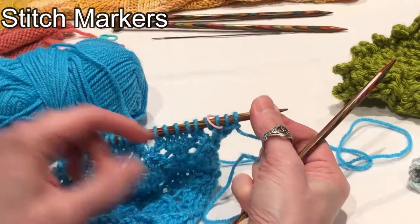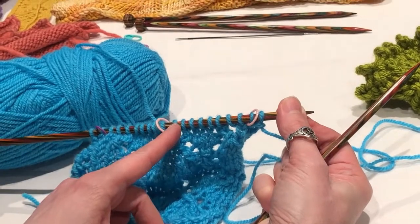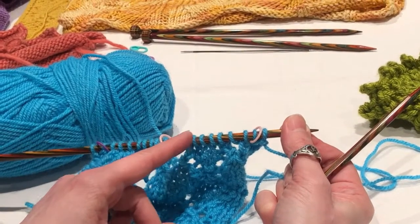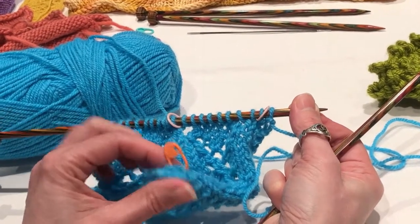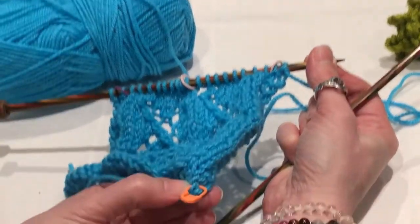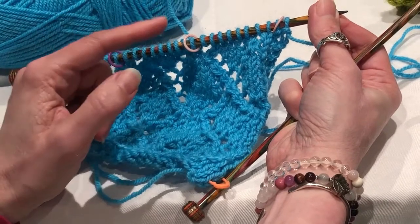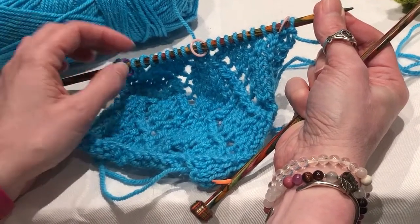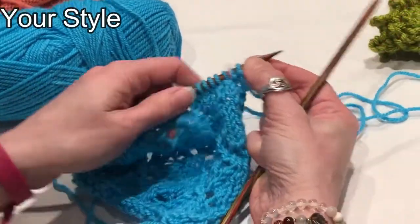Another tool you'll be using is stitch markers. Stitch markers can show you your repeat, so you know how many stitches are in your repeat and you can keep track of your knitting, and they can show you which side of your knitting is the front. I always put a stitch marker in the front for that. Locking stitch markers can be put in if a stitch drops or something. They're amazing to use. So now we're going to talk about your style.